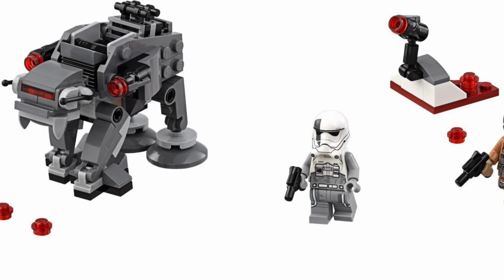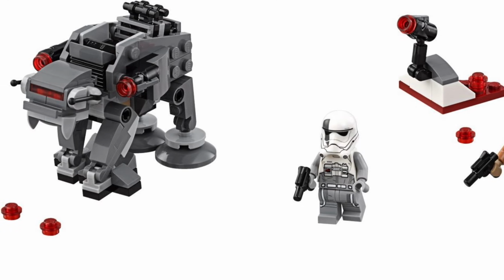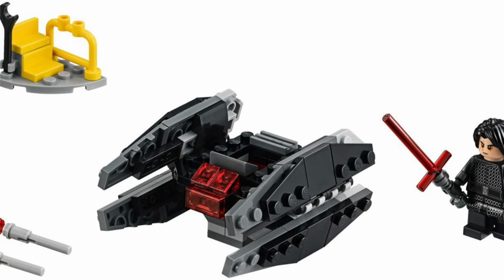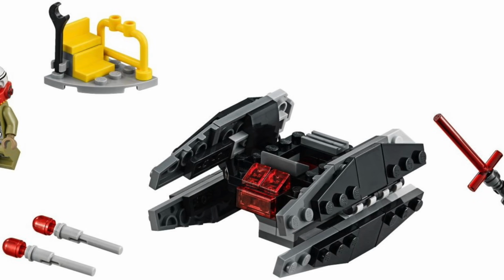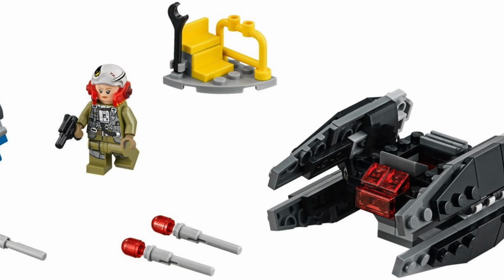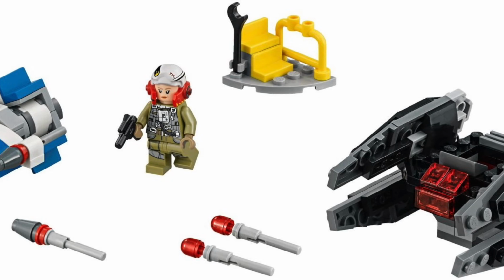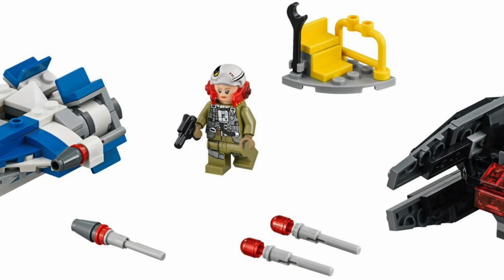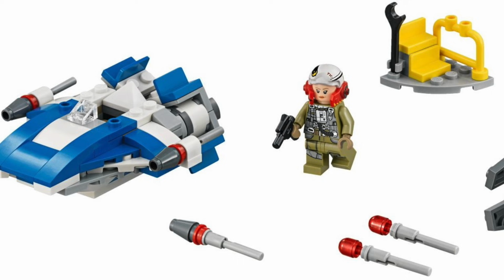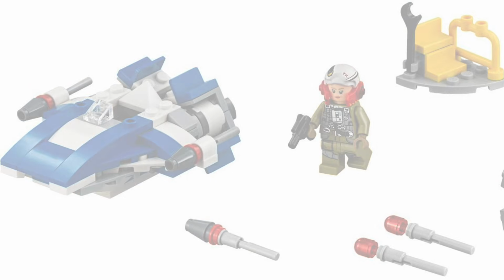The better dual pack for microfighters in 2018 though definitely was Kylo Ren's TIE Fighter versus the A-Wing here. You get a very fancy looking blue A-Wing. You also get Kylo Ren's TIE Fighter with Kylo Ren, which is really nice. Sometimes they won't include the named character with the named ship, but in this case they did. Overall, great set, and you also get that little platform, which is decent, I guess.